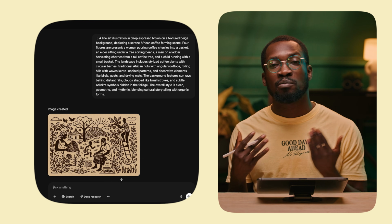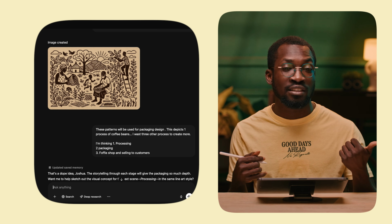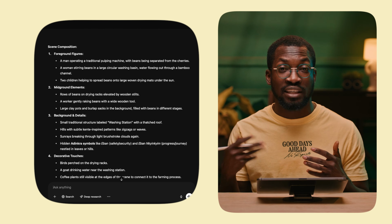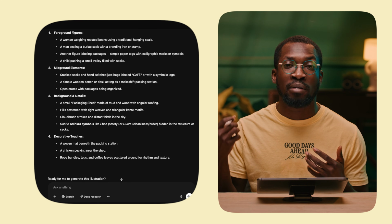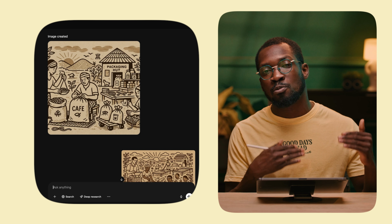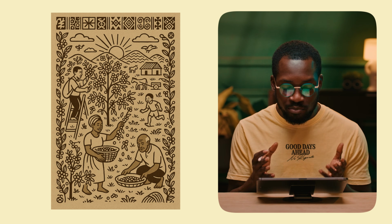So I prompted it to use line art to create illustrations that would depict the 4 stages of coffee making. The first stage being the harvesting, the second stage being the processing, the third stage being the packaging, and the final stage being the sales. Now this is what happens in a coffee shop or in a supermarket when you're buying it off the shelf. I asked ChatGPT to create an illustration that depicts the first one in a very specific style. And this is what it created. So you can see it's a very beautiful image.